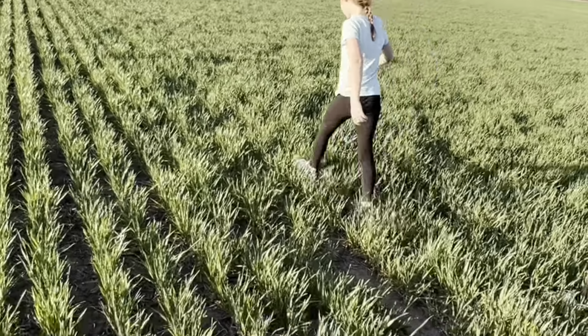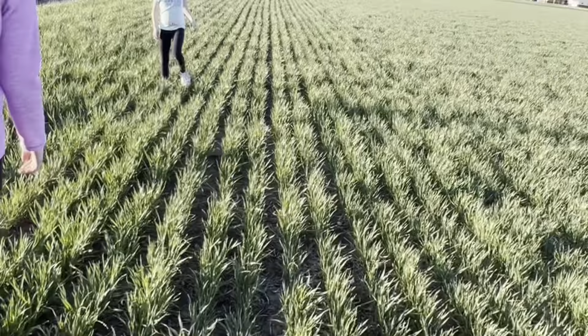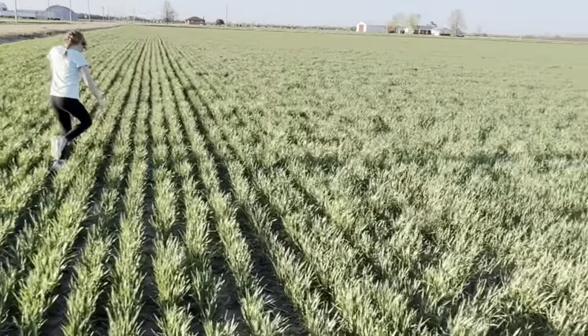A little bigger, which it's a different variety, and it was planted a little bit earlier, and so it looks a little better. But let's walk over here where we can irrigate it.